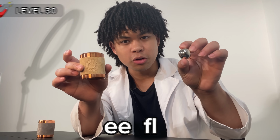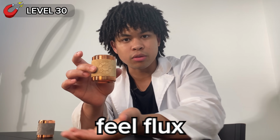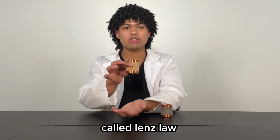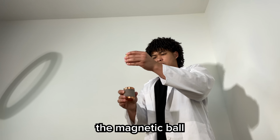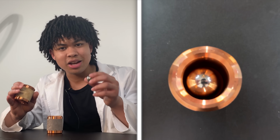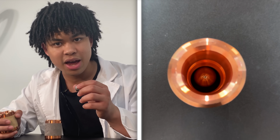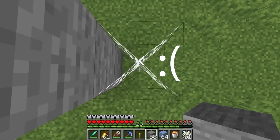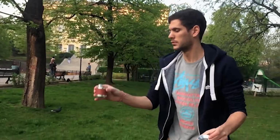This is called the Feel Flux, and with it, you can literally slow down gravity. But in science terms, it demonstrates a physics principle called Lenz's law, which happens because when you drop the magnetic ball, it goes against the opposing currents inside the tubes. You can literally see it's not touching the tube, but it's still being slowed down. And that same slow-mo effect you may have experienced if you've ever fallen into cobwebs in Minecraft. But unlike falling into cobwebs and being stuck, you can actually do some pretty neat tricks with the flux due to it going so slow, which I attempted to do myself, but failed not once, but twice.